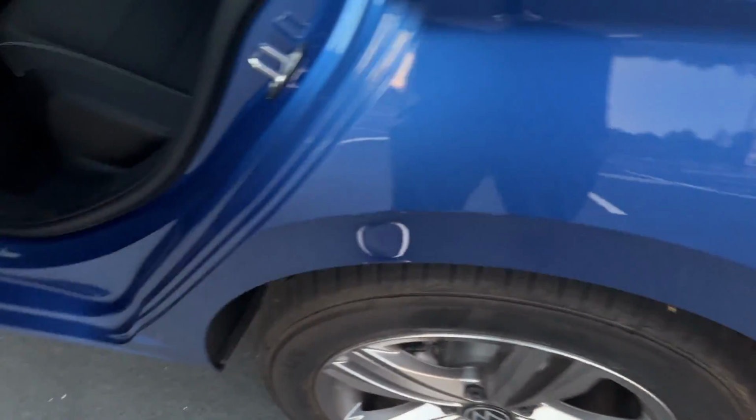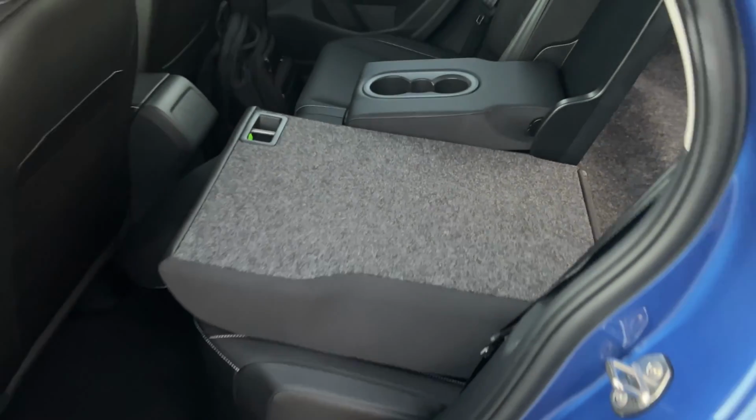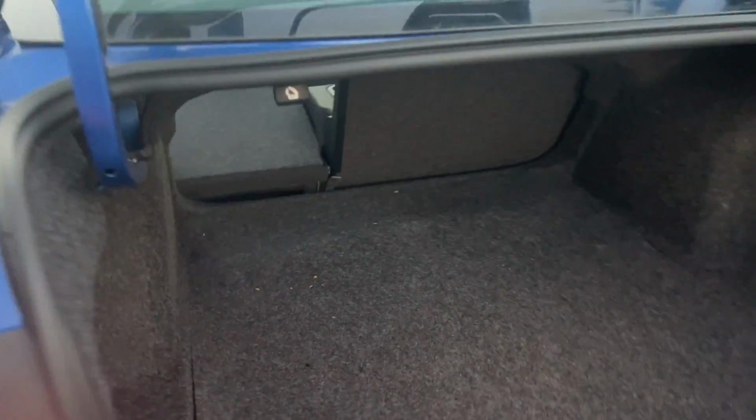You can also upgrade to IQ Drive, which is the semi-autonomous hands-on driving features, where if you have your hands on the steering wheel, it'll use radars and cameras to keep you in the lane and keep you in check out on the highways. That's going to be my quick pros and cons video on the Jetta.